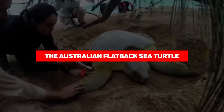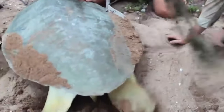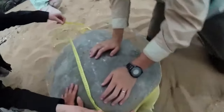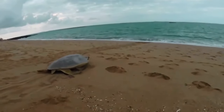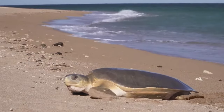The Australian flatback sea turtle. Let's kick things off with one exceptional creature from down under. Found only in the shallow waters of the Australian northern continental shelf as well as southern New Guinea, the Australian flatback is known for its most distinctive feature. That being a carapace that is significantly flatter than other sea turtles.